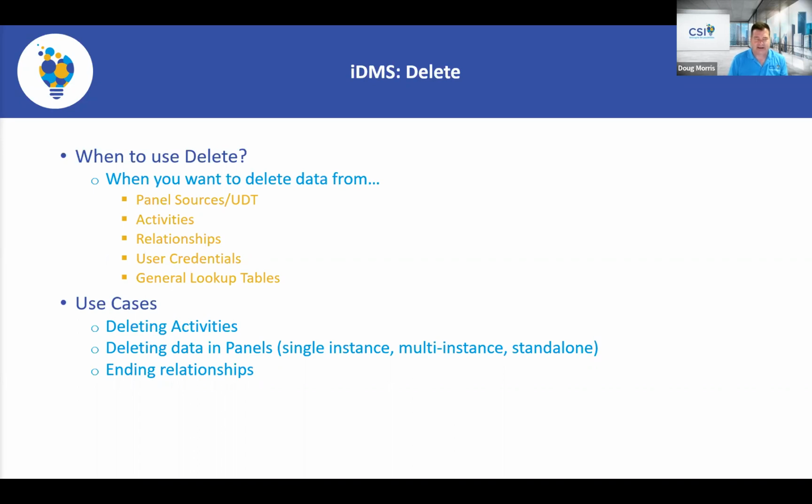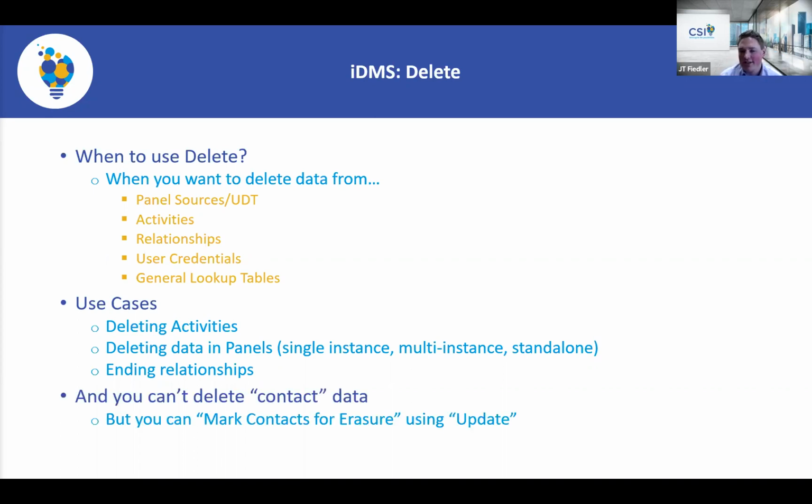But JT, I don't see customer on here or name. Yes, you do not have the ability to delete contact data. Once development went in and explored having it in the product, it just left the record floating out there. It just deleted name. So what you can do today with the product is mark contacts for erasure using the update functionality, and that way iMIS will be able to handle that process.